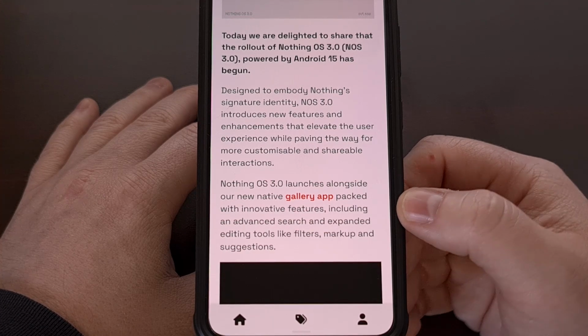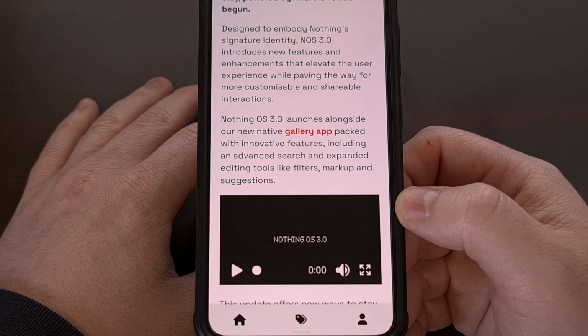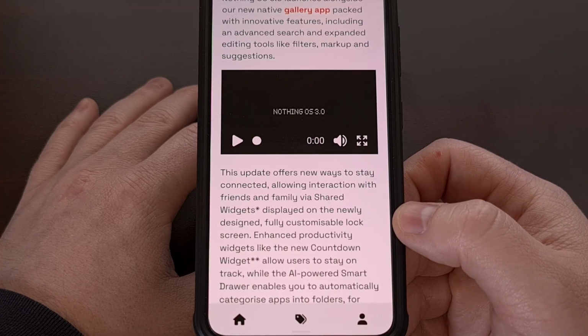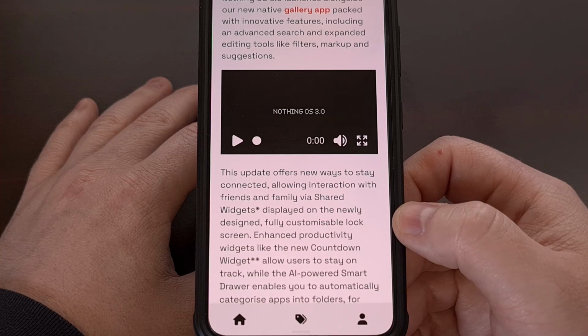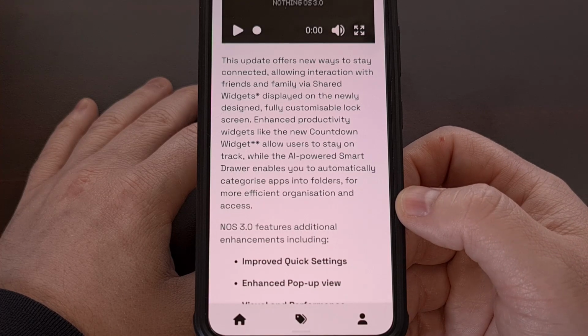The new software update for Nothing phone owners adds a new feature called Shared Widgets, a newly designed and fully customizable lock screen, enhanced productivity widgets, and an AI-powered app drawer to help you categorize your apps into folders. The new firmware update also adds some improvements to the quick settings panel. There's an enhanced pop-up view, and both visual and performance improvements.